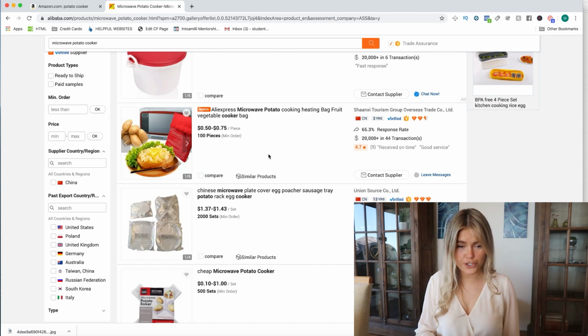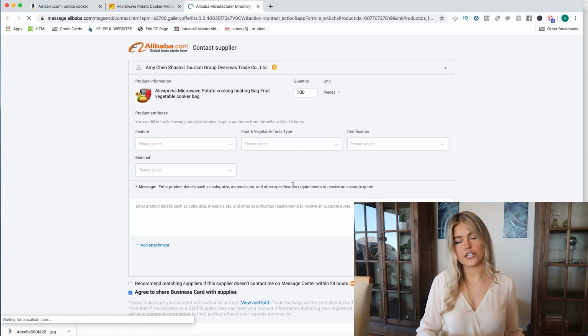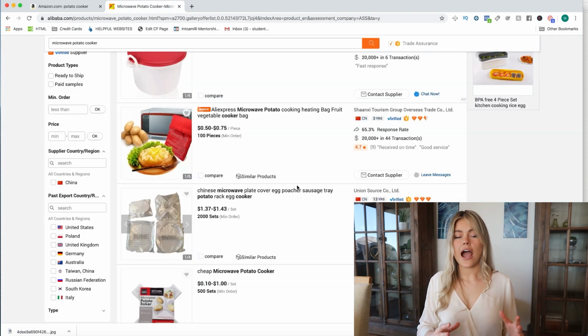So that's great. All you do is you literally contact supplier, so easy. You type the message here and you click send, and they will reply to you, and that's how you communicate. There's no reason to take this outside of the platform. It's fine, just talk to them, get the quotes. You basically want to find out how much it costs.